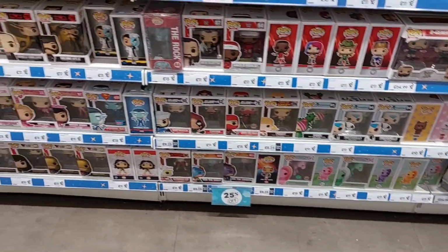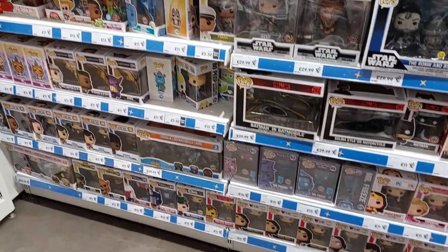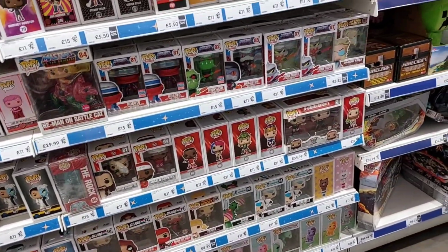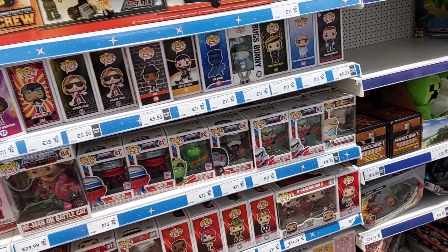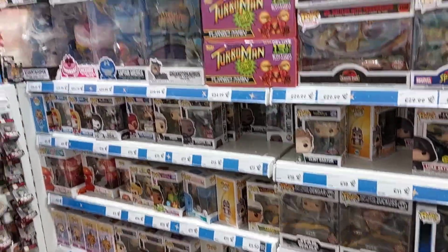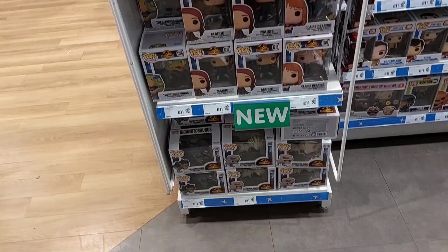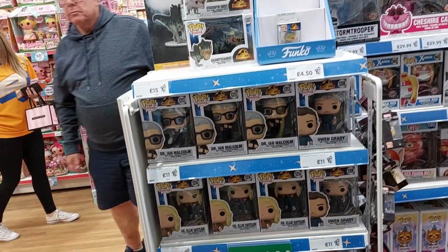Then on to the Entertainer. There were one or two decent Funko Pops in there, but again, nothing I'm really looking to buy. Others are ones that I've already got in my collection, so nothing I really wanted to get myself. But again, they did have a good selection in the Entertainer, so really good to see. Well worth visiting. There's a little end cap for the Jurassic Park set. So let's see what I got.